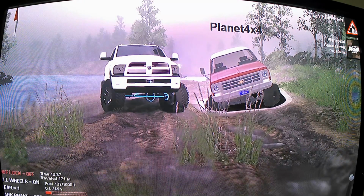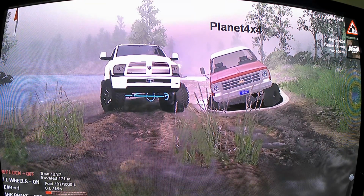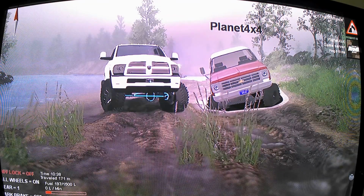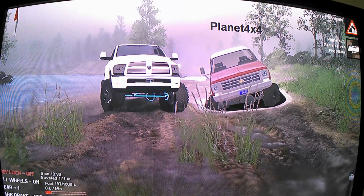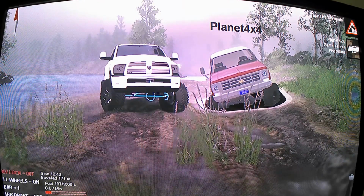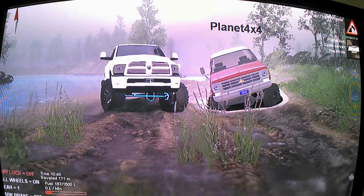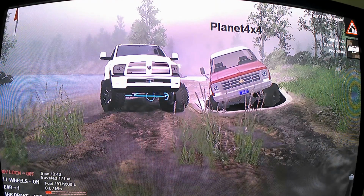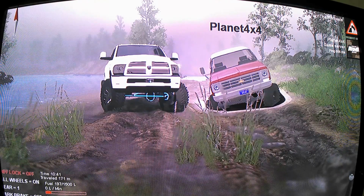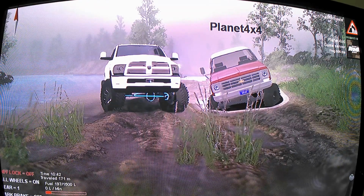And then my little opponent, slash friend, is going to be driving the K5 Blazer. It kind of reminds me of O.J. Simpson's getaway vehicle. That's what Planet 4x4 is going to be driving. That's his vehicle of choice. Might be his first vehicle to drive in life, but we're going to get out on the trail and see what we can accomplish today. So we'll spin this camera around and get into the show.